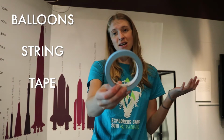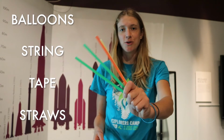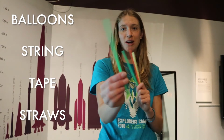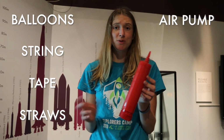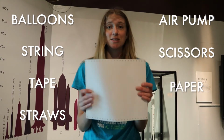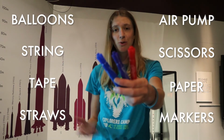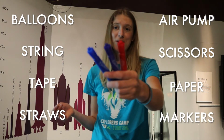Tape, enough tape to go around. Straws, enough for everyone in your group to have at least one straw. Something to fill your balloons with if you need it, like an air pump. Scissors for cutting, scratch paper that you may be able to use to cut up, markers, crayons, or any other drawing utensils that you may want to use.